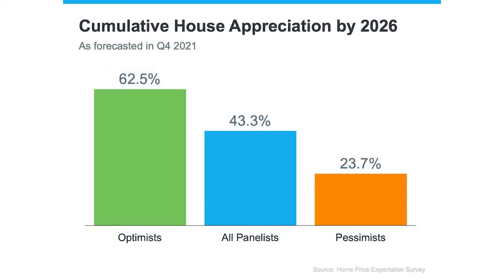And this final chart says it all. This is from Keeping Current Matters. Cumulative price inflation for 2026. The optimists versus the pessimists. At any rate, all panelists average seeing a 43% increase by 2026. So whether it's 43% or not, we know that real estate is our hedge against inflation.